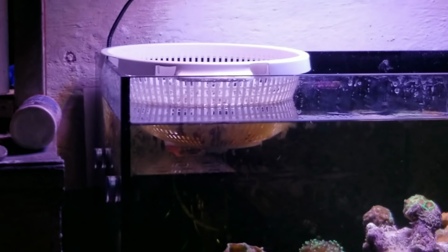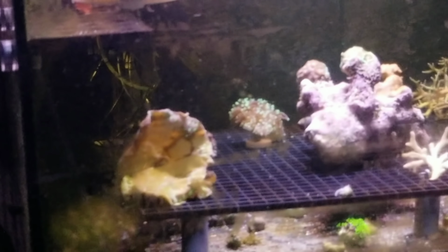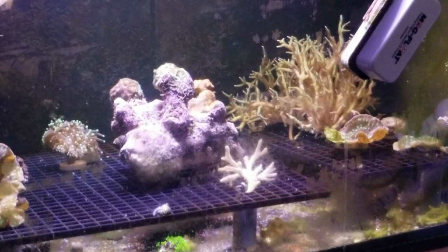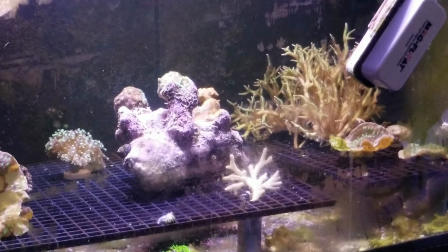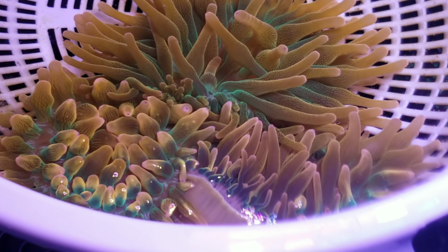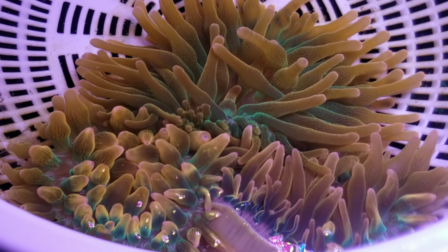And just a quick look in the frag tank. I have some pieces of stunner in there, of course. A nice little hammer that was kind of restricted by the other hammers. And that's a rock with some favias and a war coral on it. And the bubble tip got up there and gave everybody a good sting. And there's 3 of them that I have so far in bubble tip jail.